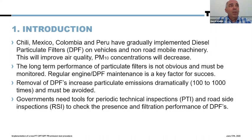And as a government, as a national government in South America, you need a tool for periodic technical inspections or roadside inspections to check the presence of diesel particulate filters and the filtration performance.